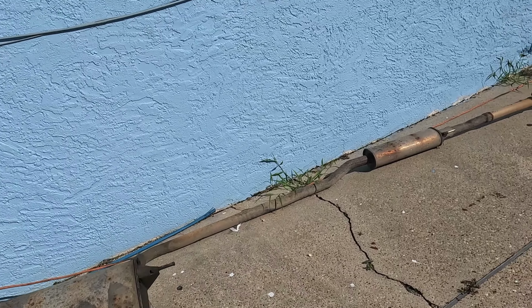Oh, wow. Wonder if this guy knows this is missing. Is that one of them catalytic converters I always hear about people taking? Nah, gotta be a muffler, right?